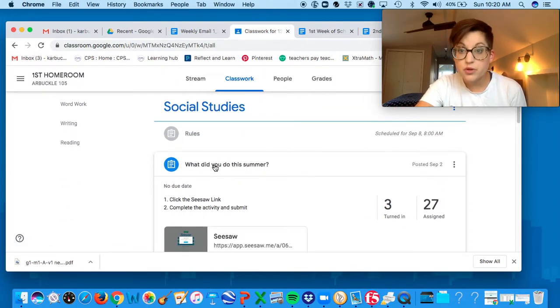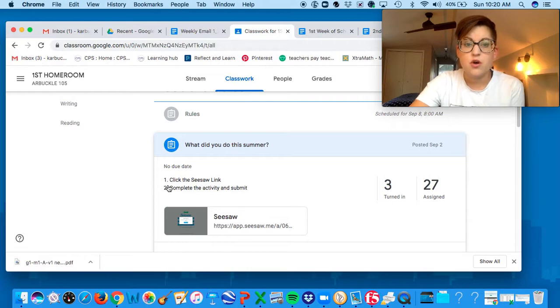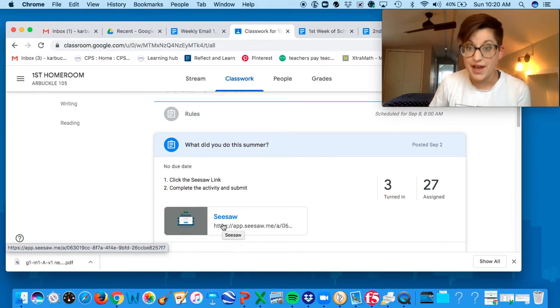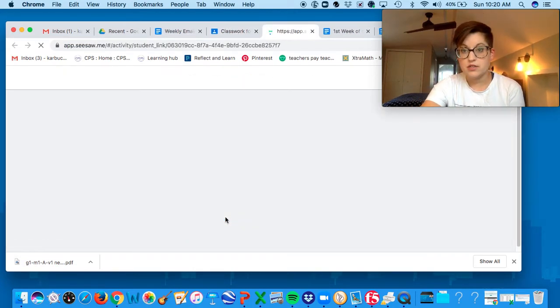When they are looking for classwork, it will be in our classwork category, and when something is assigned, it will be blue, and you can click on it. So here's our practice one that students can do. This says click on the Seesaw link and complete the activity. So they would just click on here, and it pops them right over to the Seesaw app to complete that activity. And so let's go ahead and do that quickly. If I click on here, it will take them directly to Seesaw.